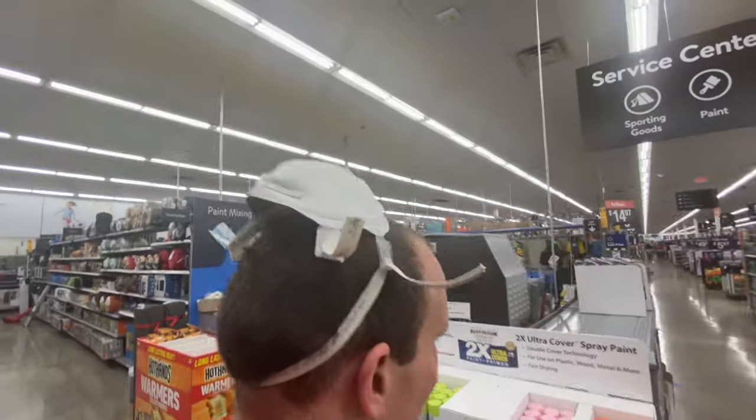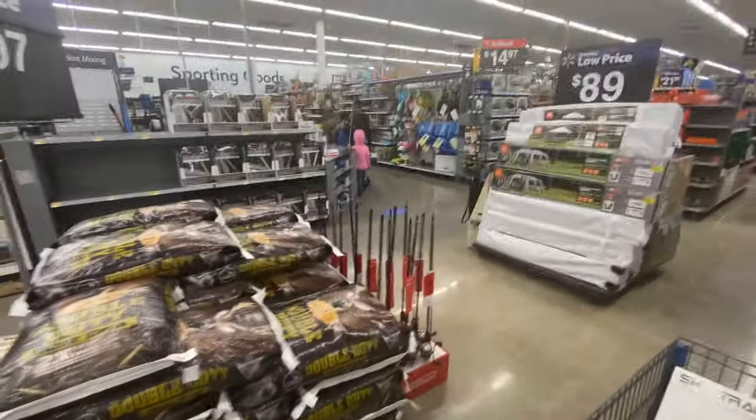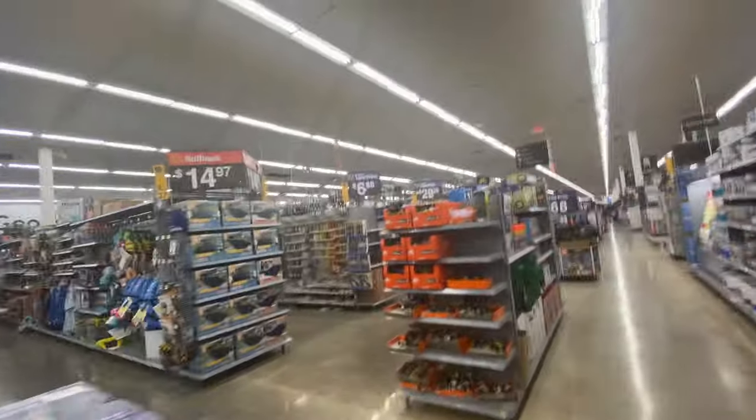I'm gonna have the cleanest hair in the store because I'm wearing my mask at the right spot. Everyone else is wearing it on the face, but that's actually what you're supposed to be wearing, pretty sure. Right here, if you want to be fishing, got some nice rods and everything. Nice time for camping during COVID-19.